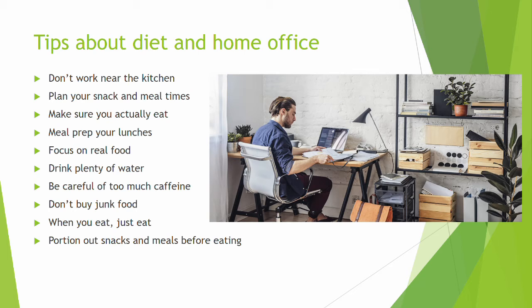Be careful of too much caffeine. Having access to endless cups of coffee might seem like a great idea, but tread carefully when it comes to caffeine. Too much is known to cause headaches, anxiety, digestive issues, and even fatigue, none of which are ever good, but particularly not good when you're trying to work. Aim for no more than 2 cups of coffee per day to avoid the jittery feeling and avoid flavored creamers and other high-calorie add-ins.